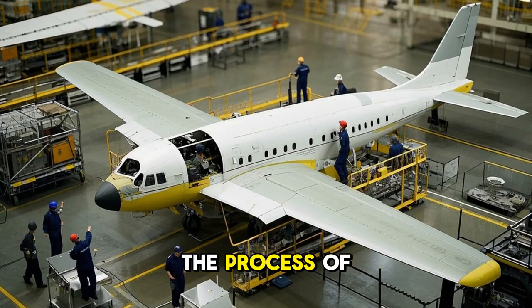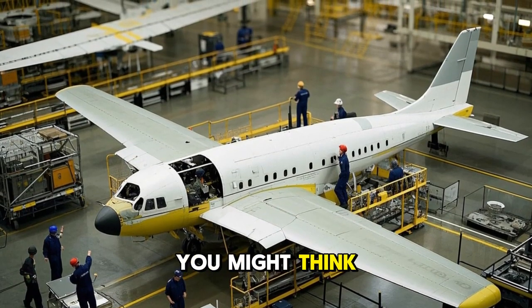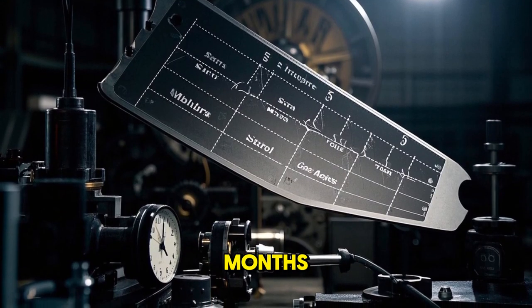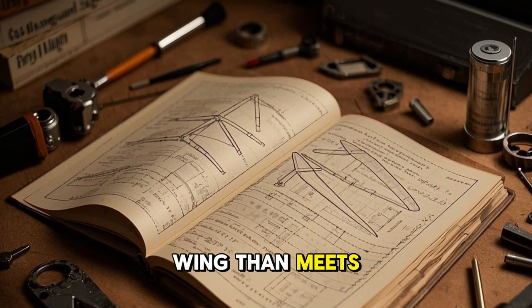The process of assembling a single wing for a Boeing 747 is actually much more complex than you might think. In fact, it involves dozens of steps that take place over several months. We'll break down just a few of these steps here. Trust us when we say there's a lot more that goes into making a single wing than meets the eye.